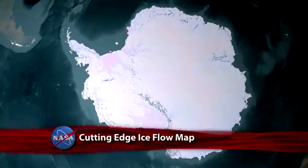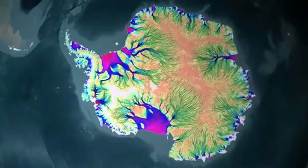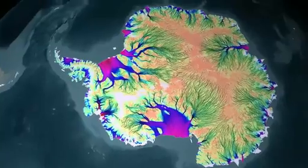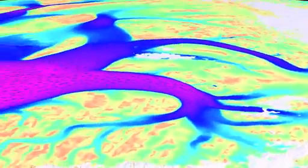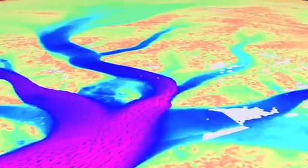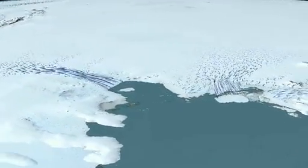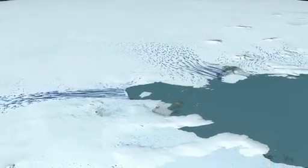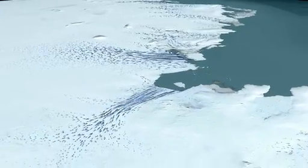For the first time, NASA-funded researchers have created a complete map showing the speed and direction of ice flows throughout Antarctica. This animation demonstrates how ice is naturally transported from the continent's deep interior to its coast. The red and purple areas represent the fastest flowing ice. The map was created using integrated radar observations from a consortium of international satellites. The map gives scientists not only a better understanding of how ice sheets flow, but also how the ice might react to climate change and affect future sea levels.